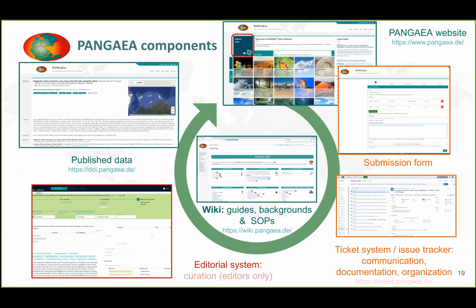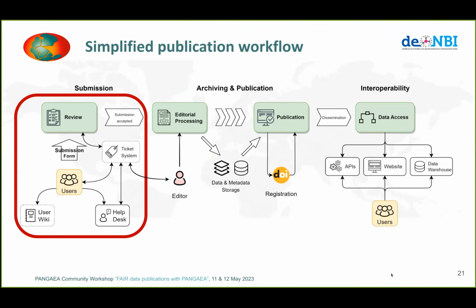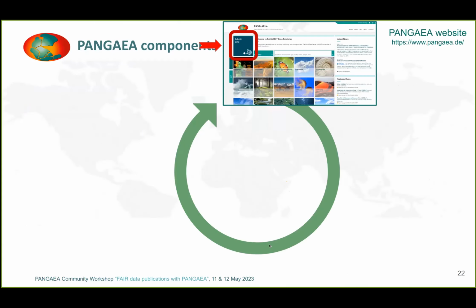Of course. The following schematic representation, a simplified publication workflow, shows the general sequence from the submission to publication and dissemination from the left to the right. An author wants to submit data to PANGAEA and visits the website. Earlier, he had a short question sorted out with our front desk support and had another look at our wiki to double check the submission guidelines and explanations. You may have realized that we are talking about an idealized case here, but all looks fine and set. So the author uses the submit data button and the submission form opens.